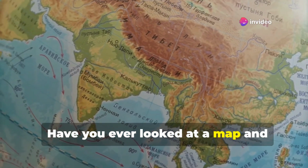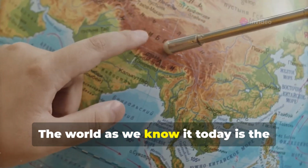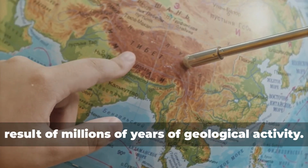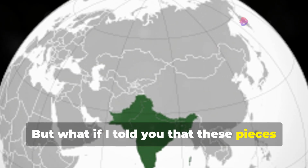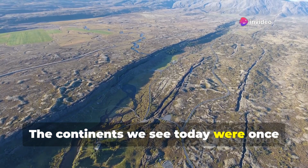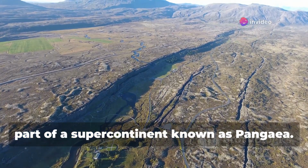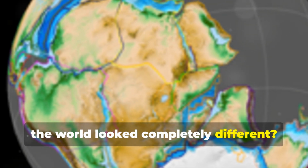Have you ever looked at a map and wondered how the continents got their shapes? The world as we know it today is the result of millions of years of geological activity. But what if I told you that these pieces haven't always been in the same place? The continents we see today were once part of a supercontinent known as Pangaea. That millions of years ago, the world looked completely different?